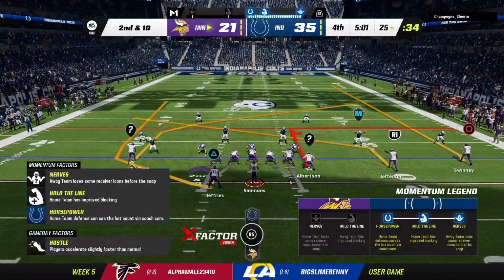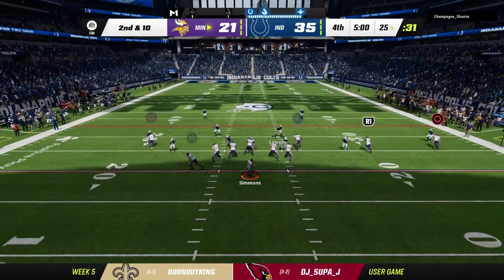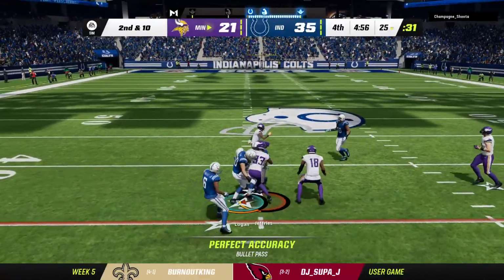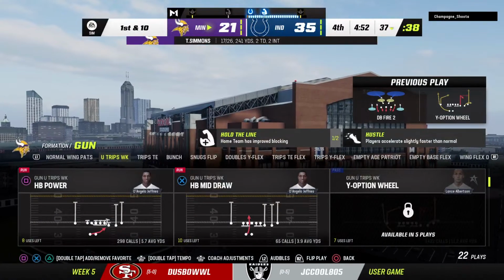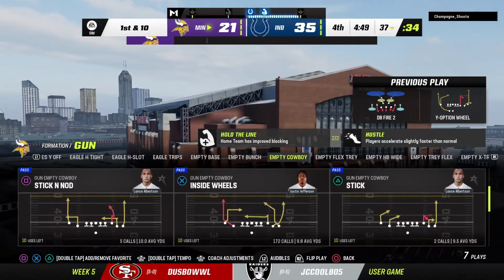Following the incomplete pass, here they go again. 2nd and 10 from the 25. Throwing again. Simmons. And he comes back with one complete. And they're able to get this one across the 35. 12 yards there. 1st down, Vikings.